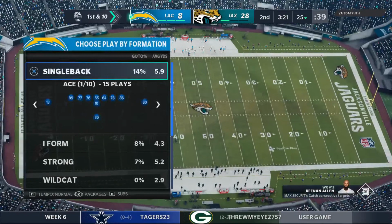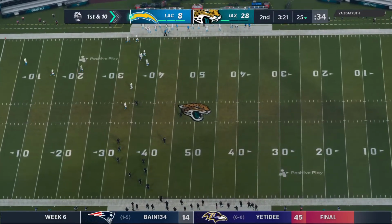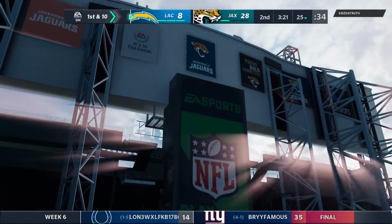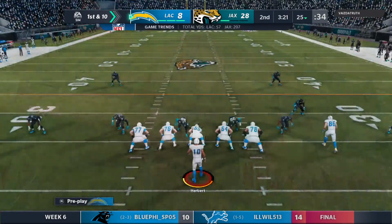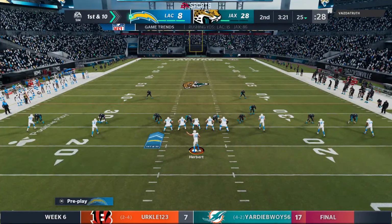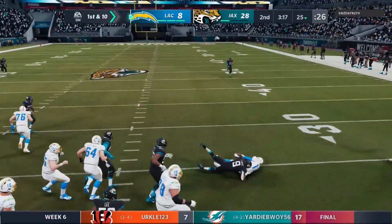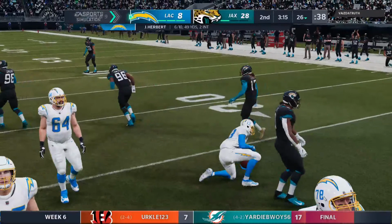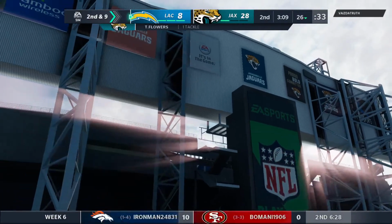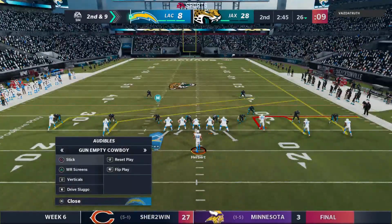The Chargers take over 1st and 10 at their own 25-yard line. The Charger drive about to get going. On 1st down, Justin Herbert. Allen's got it over the middle. And not much to speak of. Call it a 1-yard gain up to the 26. Not much there, only a yard. The last play got just a yard. Here's 2nd and 9 from the 26.